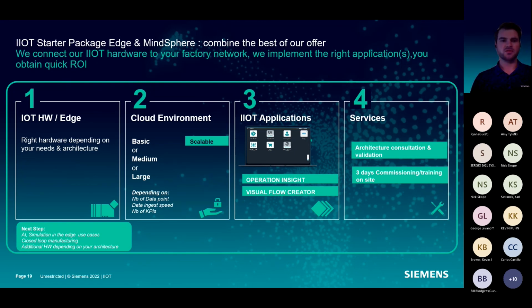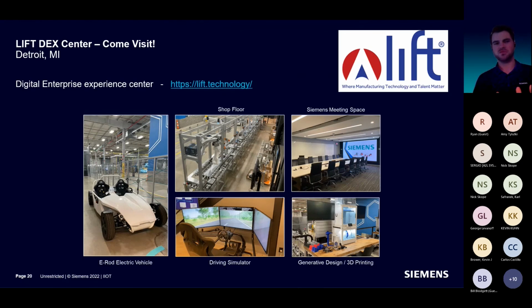So with that being said, I would like to change gears here a bit and invite you all on the call to one of our new deployments of our digital enterprise experience centers, which is probably local to many of you. This is LIFT in Detroit, and it is still in the final stages of being completed. However, we are hosting meetings there for digital transformation discussions, so you can see the new technology that is really helping companies to innovate and stay ahead in the world of digitalization. We did this in collaboration with Electro Matic and some other companies, and it's not only Siemens, there are many other innovative solutions shown there.